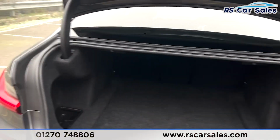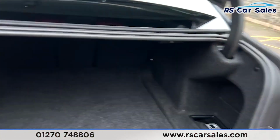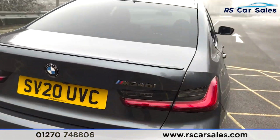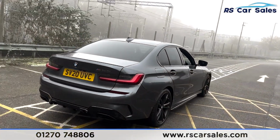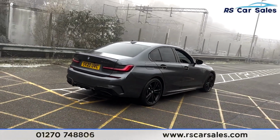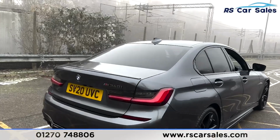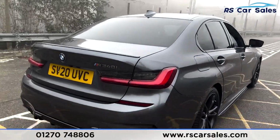Now I do have a nice spacious boot for the size of this vehicle, with storage bins on the left and on the right hand side. Now popping that back down and stepping back, you can see the vehicle is free from any major marks, dents or scratches, and the rear does look superb from every angle. We have your LED rear lights which do look very, very cool at night.